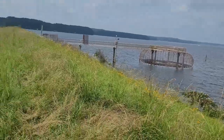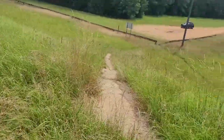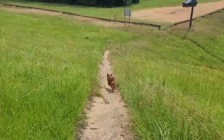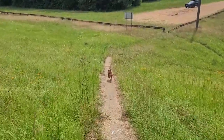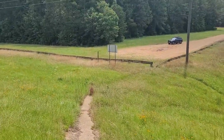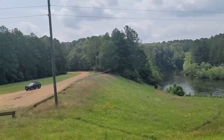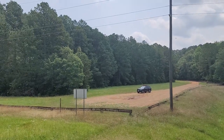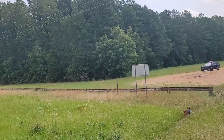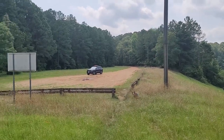All right. Come here, Remy. We're not going that way. Going down, a lot easier going down than it is going up. All right. Look at all the dragonflies. And we're back, and we're going back to camp. See y'all in a minute.